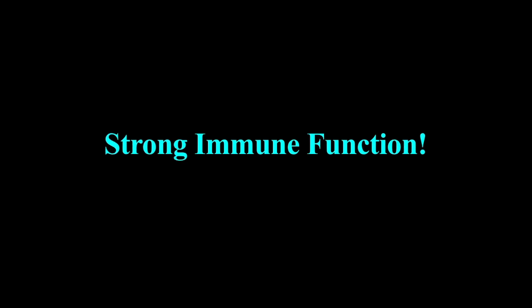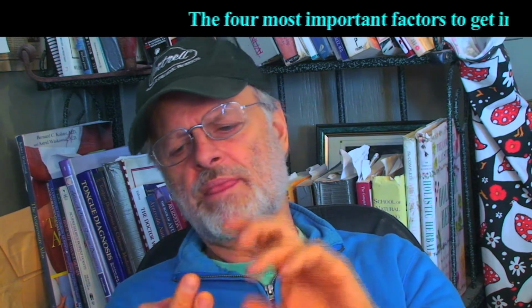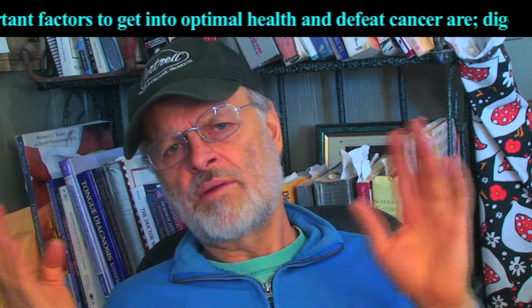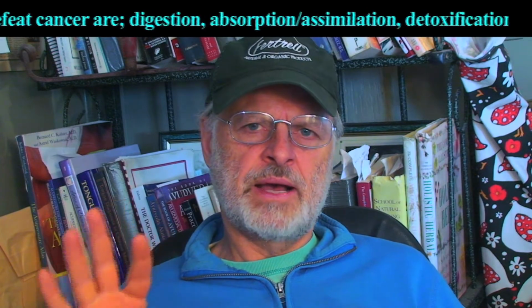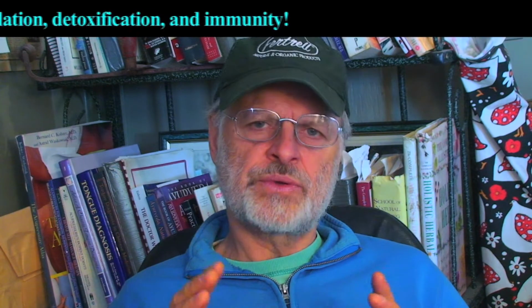And lastly, it's your immune function, which is absolutely critical. The immune function can't have too many bad critters in your body overrunning it. It has to be able to focus just on your cancer to eliminate it. In short, you have to have good digestion, good assimilation and absorption. You have to have good detoxification and good immunity. All of the over 100 books I read break down to those 4 main factors. If you get those main factors working for you, then you can easily defeat cancer.